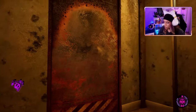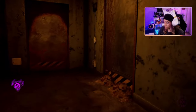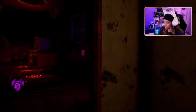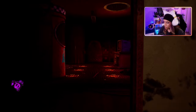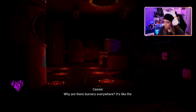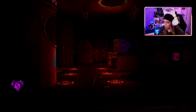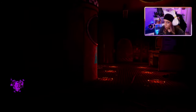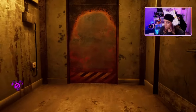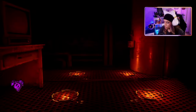Oh. Spoiler room? Recharge station. Why are there burners everywhere? It's like the inside of an oven. Wait a second. There's another present.